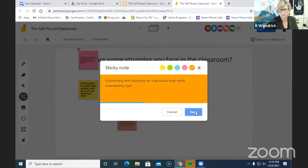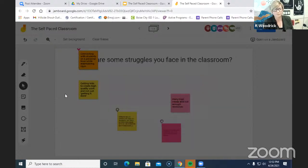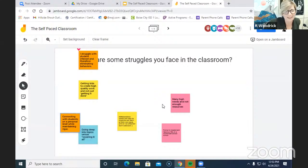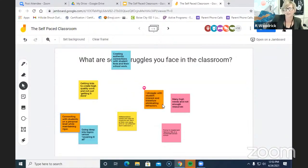Change the color if you would like. Move it around. You can make it bigger or smaller. Awesome. Thank you guys. And if you have any questions on how to do this, I just started using Jamboard this year, obviously. All the new things.